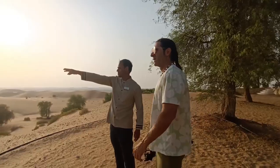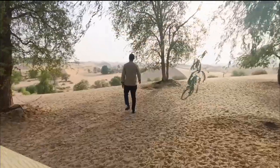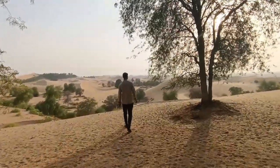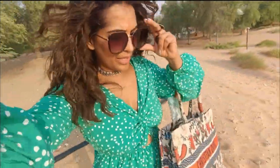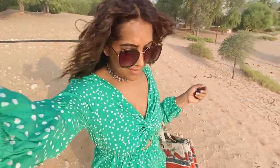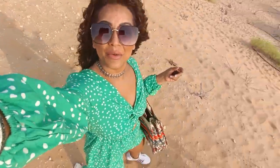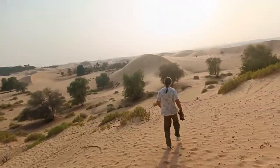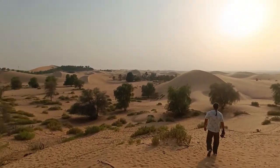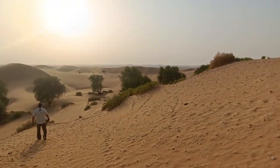Okay, so we quickly decided to get changed and go down to that oasis. Raj is showing us where to go because we want to go to the oasis. And we are going down this hill. No, I can't hold your hand. There's too many things in my hand. And look what we are doing. We are going to that oasis there to take photos.